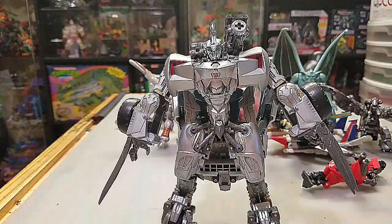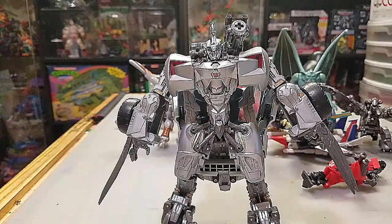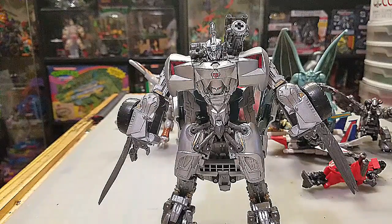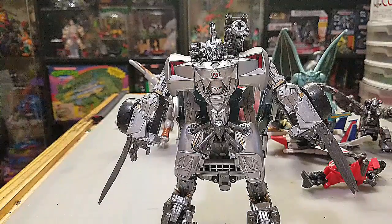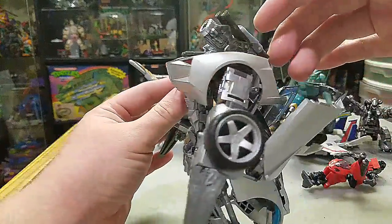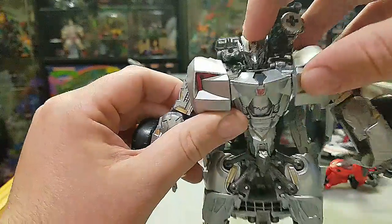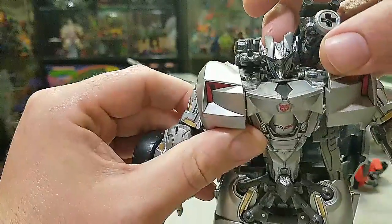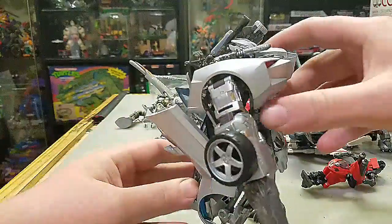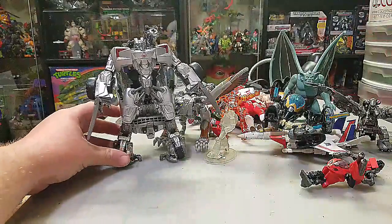So my camera stopped recording, so we're going to continue this. So on this guy, I paid, what did I get for him? I believe I paid $9.99 for the Human Alliance Sideswipe here. I don't know if he's put together. I've still got to check him. I did figure out he does have a battle mask here, so that's what he looks like with his battle mask. He's still got this giant ugly backpack on, so I'm gonna have to figure out how to. I did get him to stand up finally, at least.